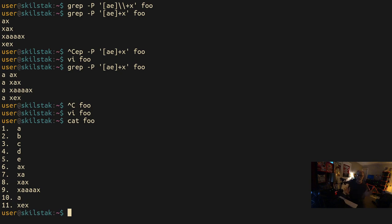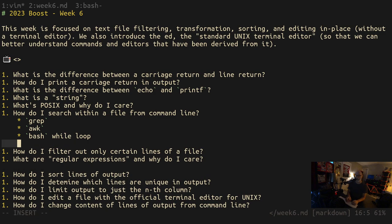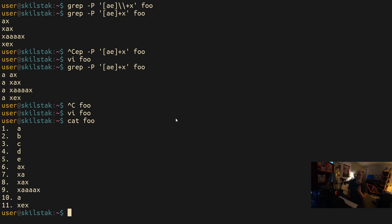Okay, so what's a field? What is a field? Let's go back to that. How do I search in that file from the command line? We're going to talk about that. And let's do that. What is a field? Okay. A field is anything that doesn't have white space in it. That is it. And that's the term that you're going to hear when you say parse something into fields, right? It doesn't necessarily mean columns, but you can kind of use that interchangeably. A field is anything that's separated by white space.